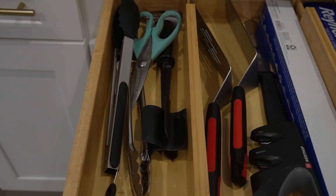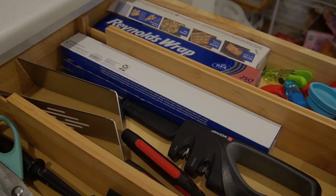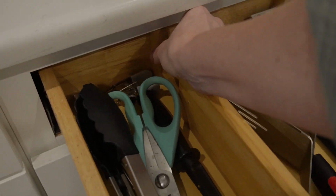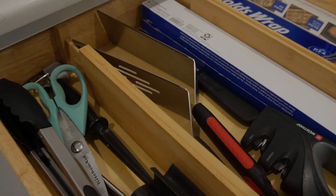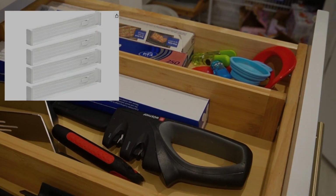So these are the bamboo drawer organizers. I like these so much better than the clear organizers that I used to share all the time. It has like a suspension thing right here. It really holds it tight. It doesn't wiggle around. I feel like the plastic ones are really good, but they break very easily.